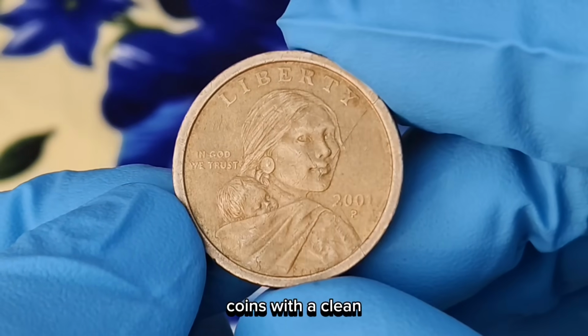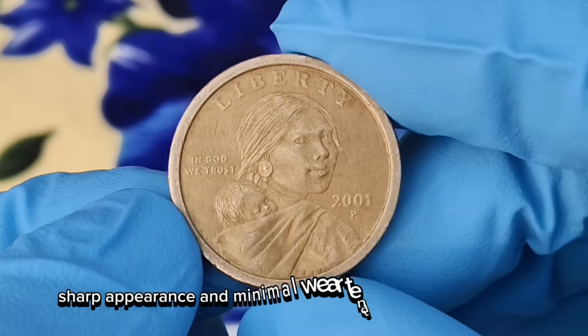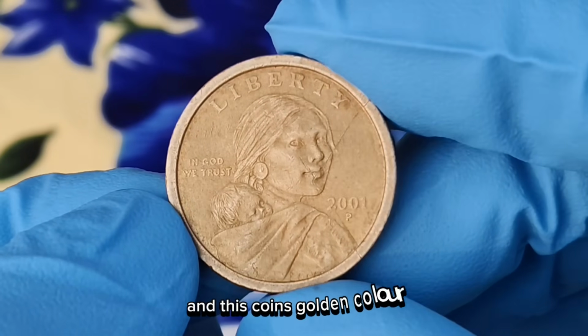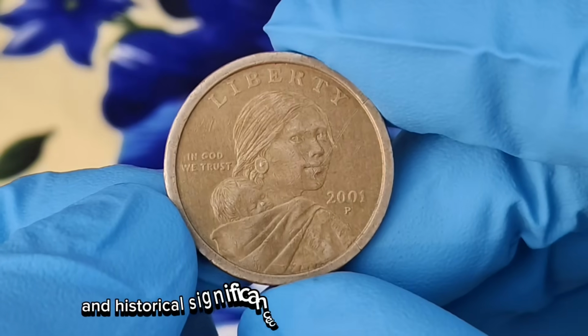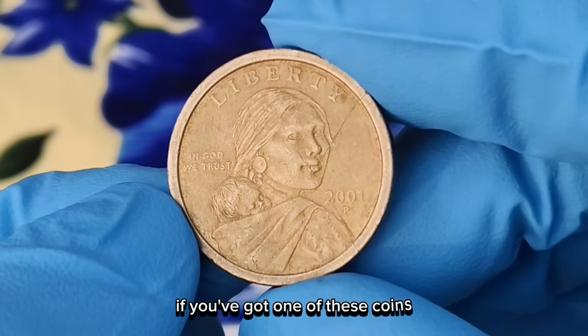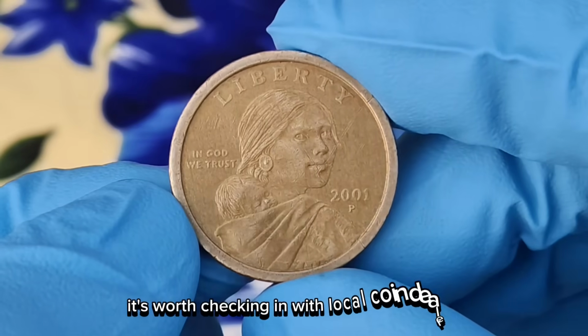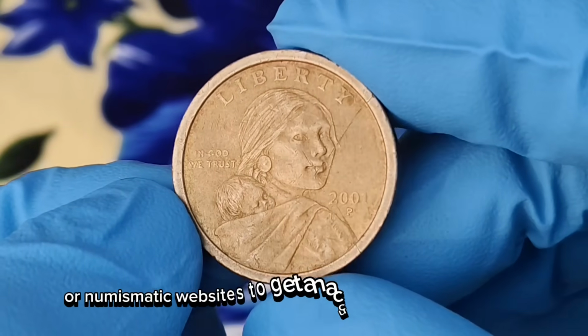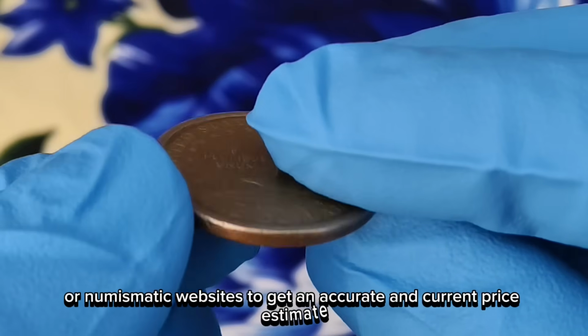Coins with a clean, sharp appearance and minimal wear tend to command higher prices, and this coin's golden color and historical significance contribute to its current value. If you've got one of these coins, it's worth checking in with local coin dealers, online auctions, or numismatic websites to get an accurate and current price estimate.